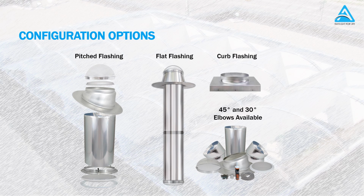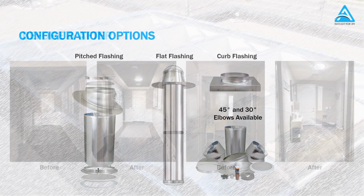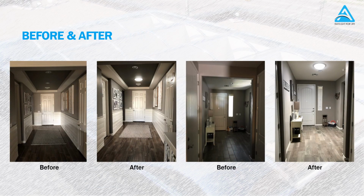There's also lots of different ways to flash it on the roof to make sure everything is watertight and meets energy standards and codes. Lots of different possibilities on how to integrate that into the roof system. And some before and afters in a typical residential space, this could be a commercial space as well, of the difference in adding a small tubular daylighting and even in a residential setting.